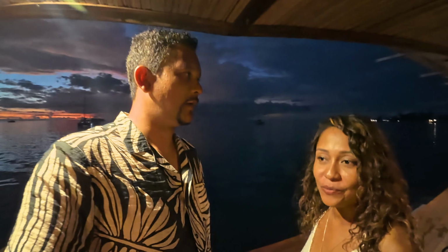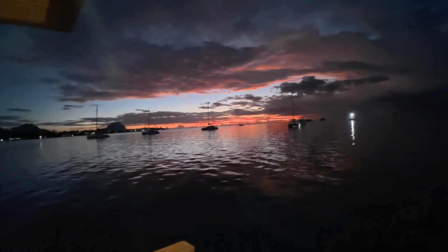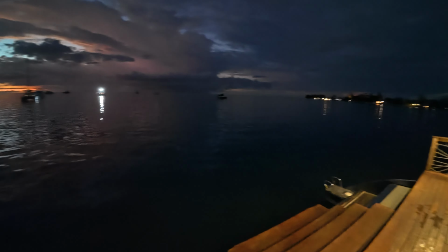So we're just waiting for the food. Hopefully, we'll like the food. It seems very nice. And the kitchen is alright. The chef is alright as well. The staff are very friendly too. And so yeah, I really like this place. It's very unique because it's in the sea. It's just on the water.